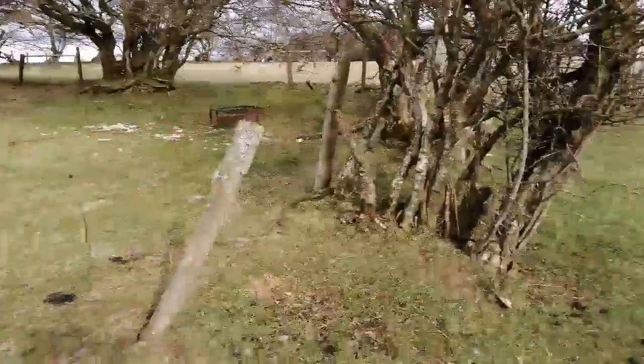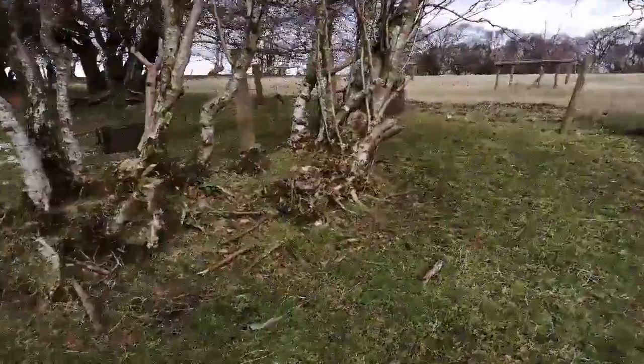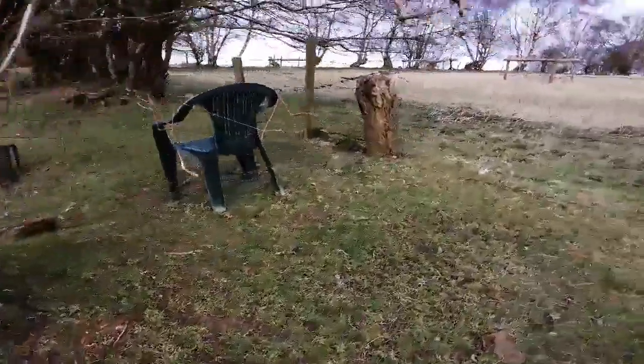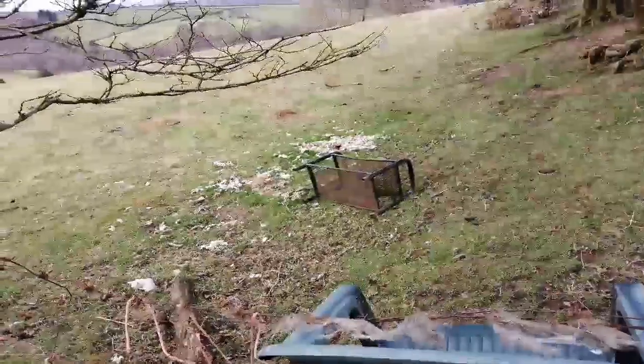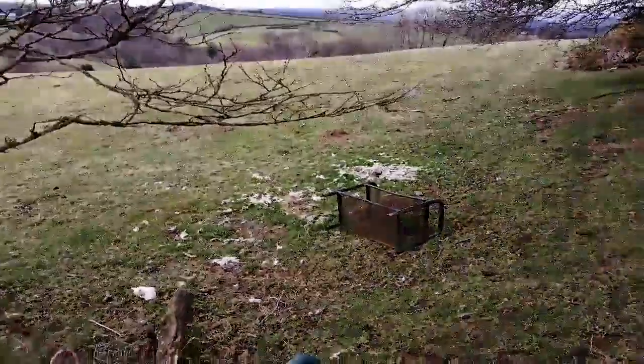I love the way that across the world people are making fences out of old bits of furniture. We've got a mattress in our fence at home, an iron mattress. It looks like a 1980s bit of furniture there.